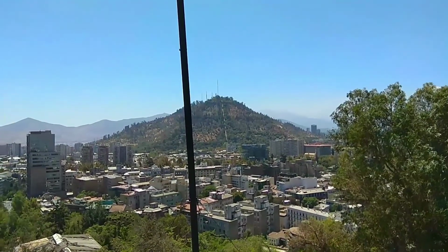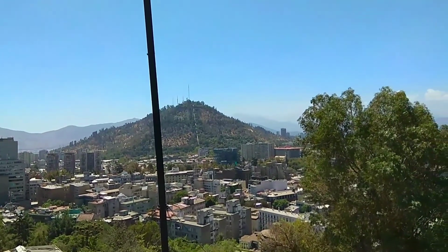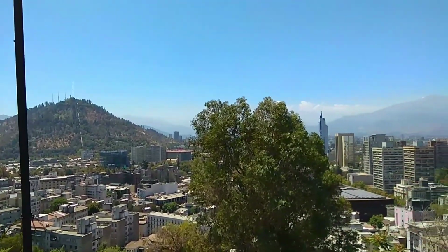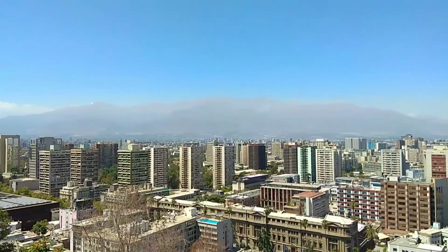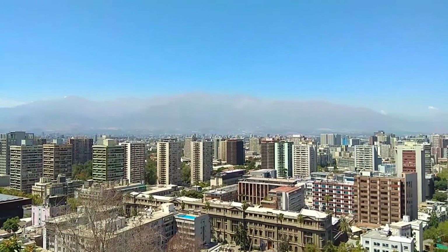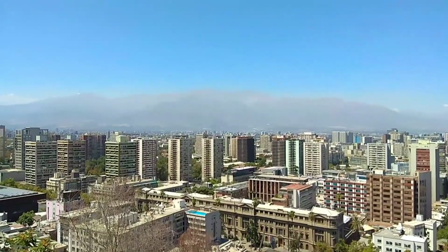That is the hill of San Cristobal. I hope to get there next. And the beautiful mountains in the back are insane. So big.